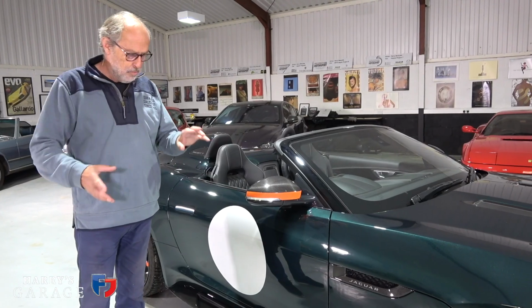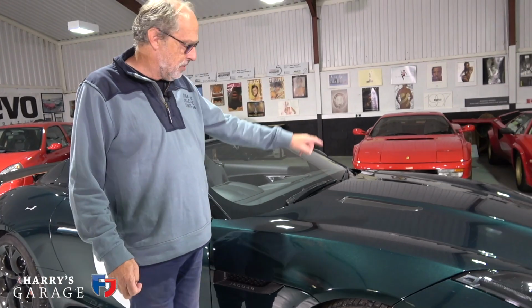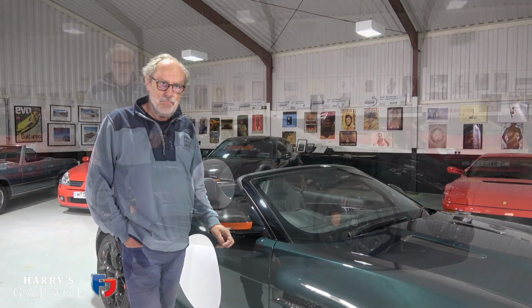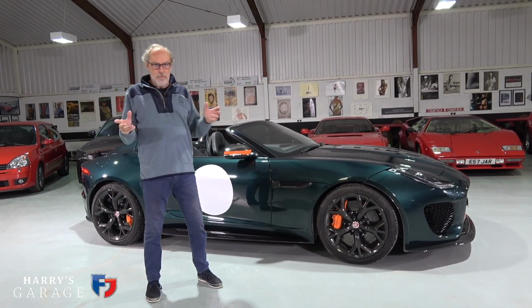In fact, the whole unsprung weight thing is a bit odd on it, and I know there's probably at least 5 kilos I could save each corner by changing the wheels. Now, let's go on to the likes. I think my main like with the Project 7 is its multi-purpose.